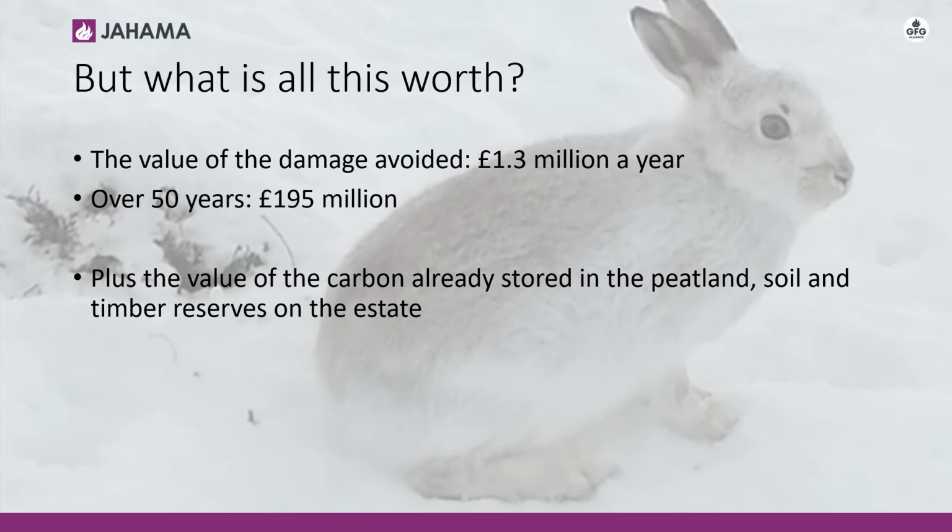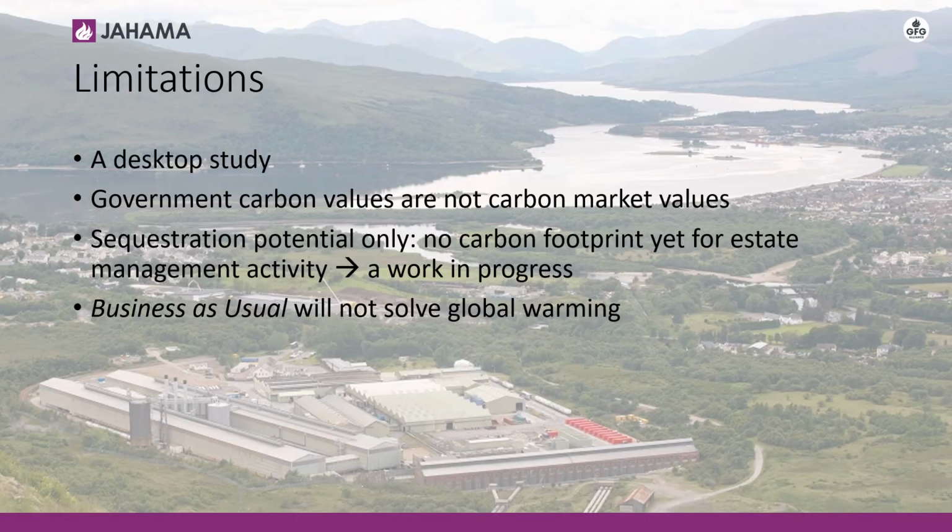And of course there is already carbon stored in the peatland and the soil and the timber reserves on the estate. I've shown the dangers of this in relation to the peatland, that if you let these reserves deteriorate, you are releasing this carbon into the atmosphere and adding to the problem of global warming. It's therefore really important that we manage these assets to make sure that these reserves are protected and enhanced.